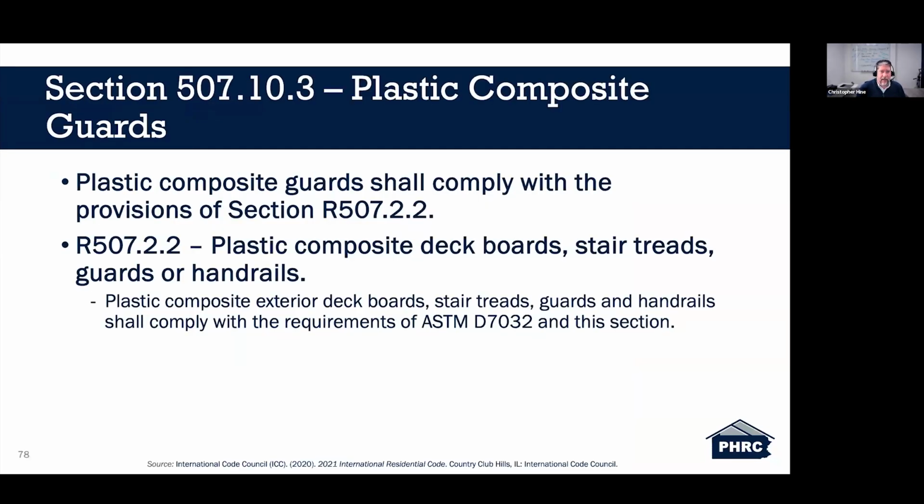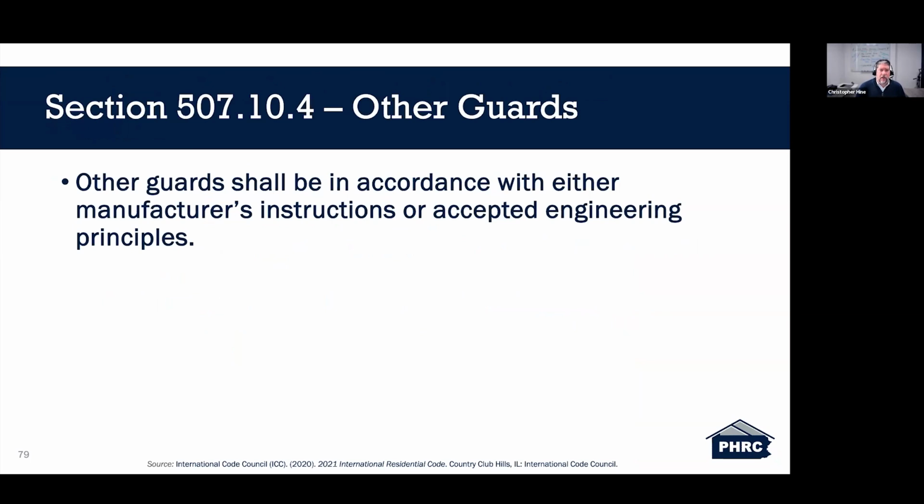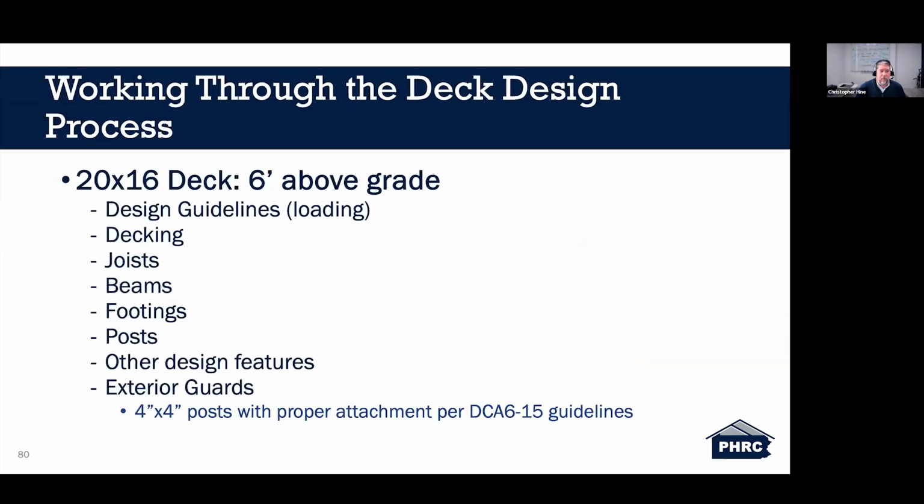I'm sorry, this one here, plastic composites. Again, any regard to plastic composites is outside of the scope of the IRC, and it really does point them to the installation per the manufacturer. So other guards, again, shall be in accordance with manufacturer's installation instructions or accepted engineered principles. Just to conclude this here, our exterior guards are going to be 4x4 posts with proper attachment per DCA 6-15 guidelines. Again, that DCA 6-15 is only a guideline. It provides really good details on how to help achieve what some of the provisions of the code are asking for.